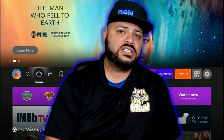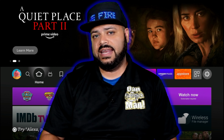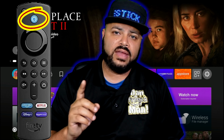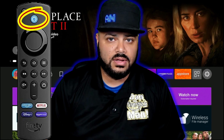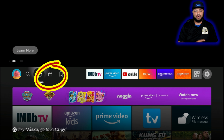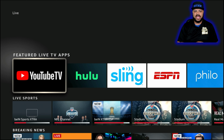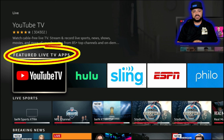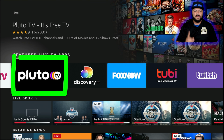And there are two ways of downloading this free application onto your Fire Stick and Fire TV devices. Now, one way is to look at your remote and press and hold the microphone button, and you want to say Pluto TV and then release it, and it'll take you right to the application. For those of you that prefer to maneuver your way to Pluto TV, when you hit the home screen, all you want to do is go to the right to where it says live. You're going to scroll down, and you're going to get to featured live TV apps, as you see right there, and you're going to work your way to the right until you come across Pluto TV.